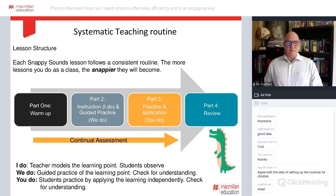So this systematic teaching routine, you can see here, starts with, well, there are four stages. Part one is the warm-up. Part two is the instructions and the guided practice. Part three, practice and application, and part four, review. Now you'll see in those part two and part three, we've got I do, we do, and then you do.